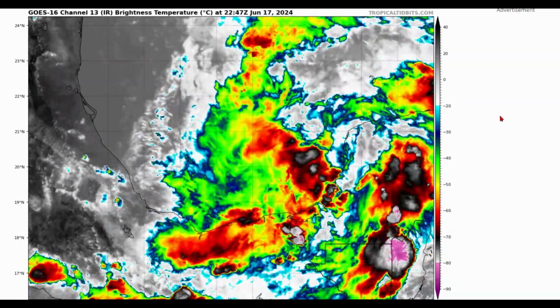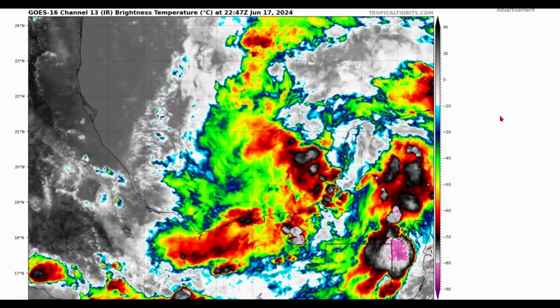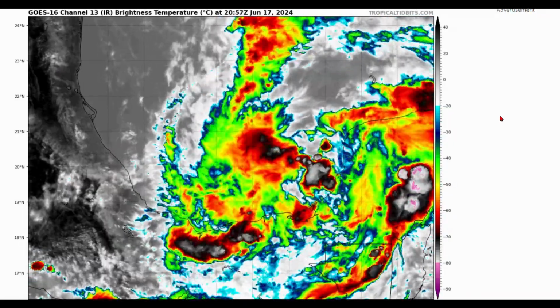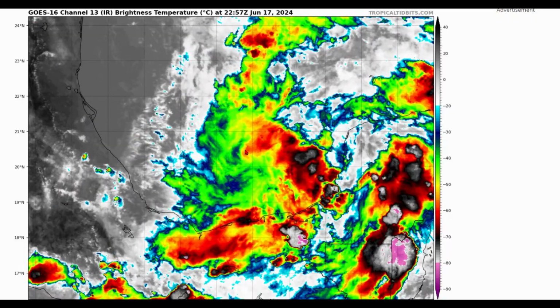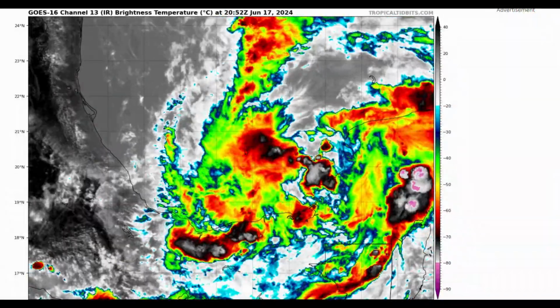The first tropical system of the 2024 Atlantic hurricane season is forming in the Bay of Campeche in the southern Gulf of Mexico. In this video, we'll be looking at what this is going to do and what comes after that. And we'll also take a quick look at the extreme heat across the US.